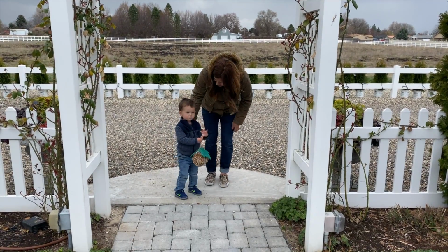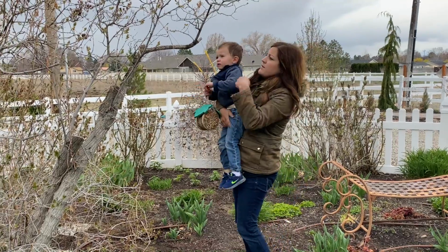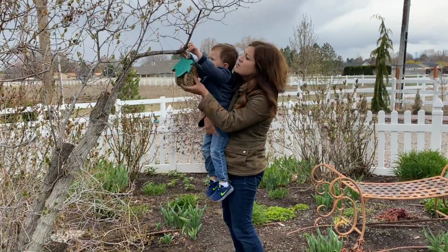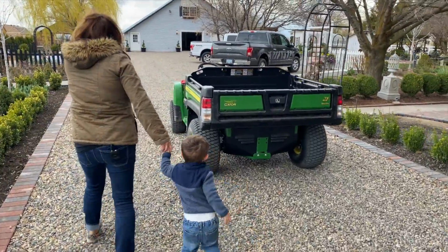Do you want to head to the next area? We can ride on the tractor. Okay, we got to go put this back though. Can you hang it right there? Good job, bud.